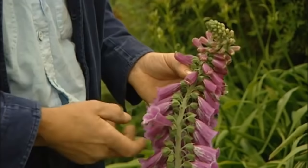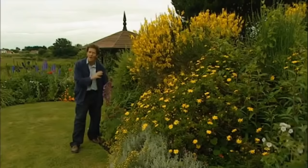Foxgloves are nearly over, but if you want to plan how they're going to look in the border next year, you've got to do something about it now. Because like all biennials, you sow seed now, they grow leaves and roots, and then they flower next year. So you need to get onto that timescale.